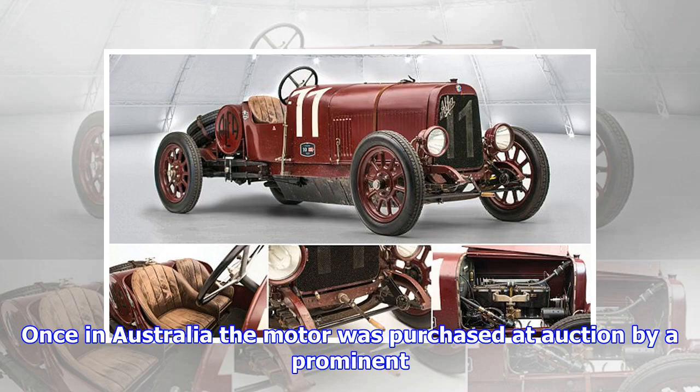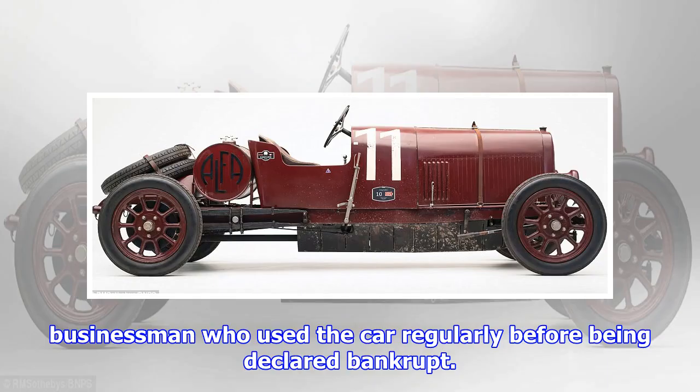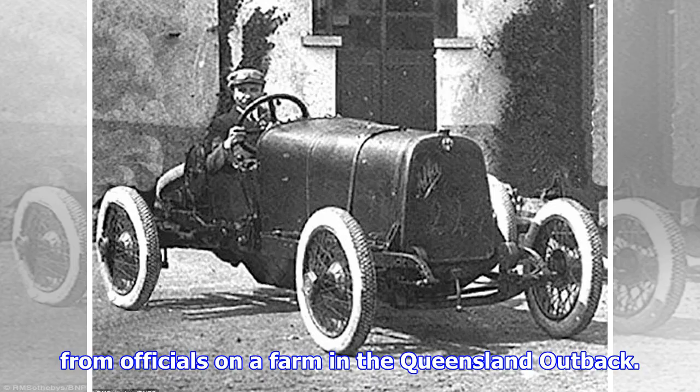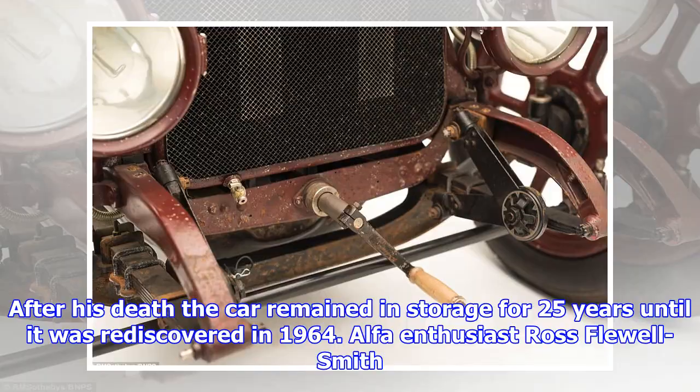Once in Australia, the motor was purchased at auction by a prominent businessman who used the car regularly before being declared bankrupt. Even then he refused to give up the Alfa, hiding it from officials on a farm in the Queensland outback. After his death, the car remained in storage for 25 years until it was rediscovered in 1964.